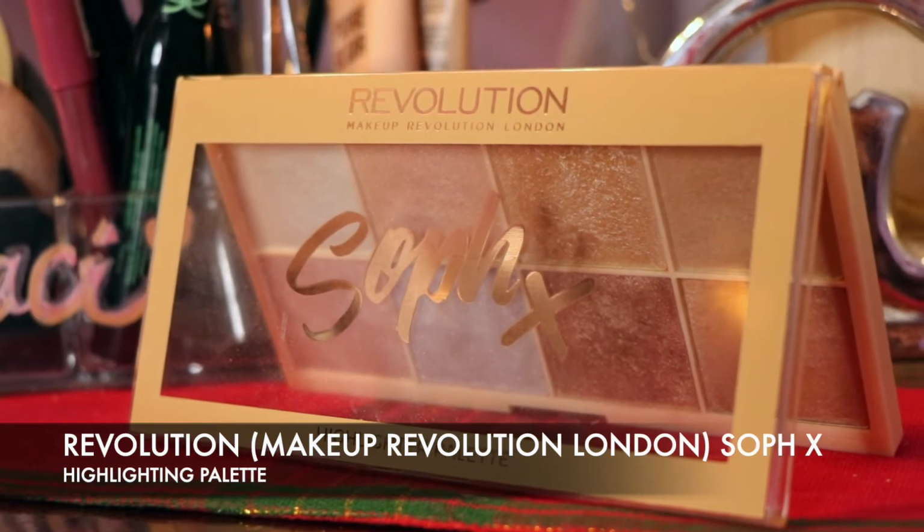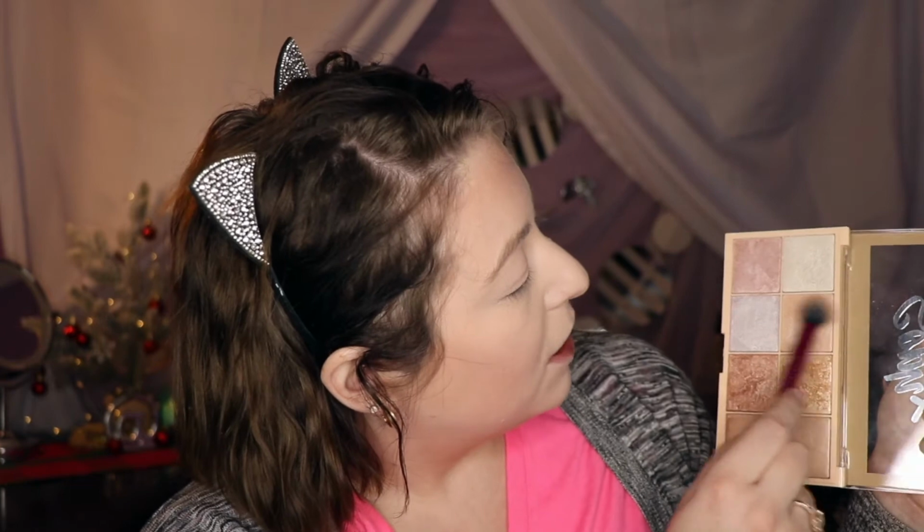Alright, and then we have a highlighting palette. This literally could be any highlighting palette that you want to use. I do have a Pixie Rach Loves collab. That one's actually downstairs in my everyday makeup bag. I use that one more, but I've actually been using this one a lot when I get ready up in my room. It's the Soph X collab with Makeup Revolution, and it actually has baked highlighters here, and then it has cream highlighters on this row, and I really like using this palette just when I'm quick, need to do something really fast with my makeup. And I use the cream side for highlighting my face. It's usually this brownish pinkish color here, and obviously you just highlight.